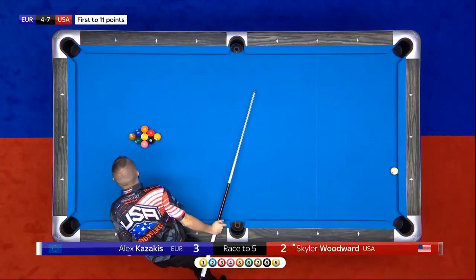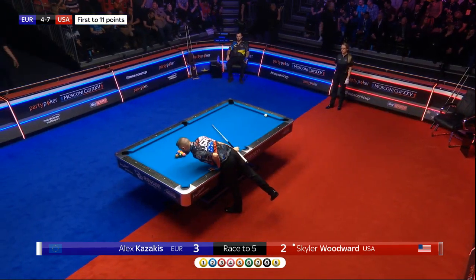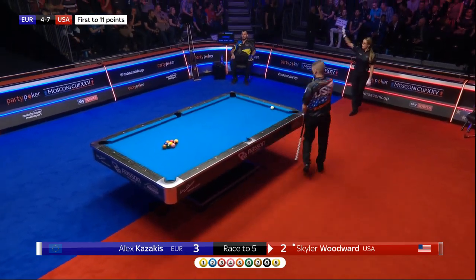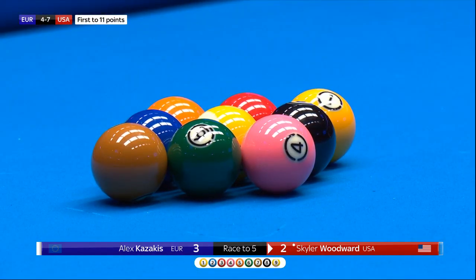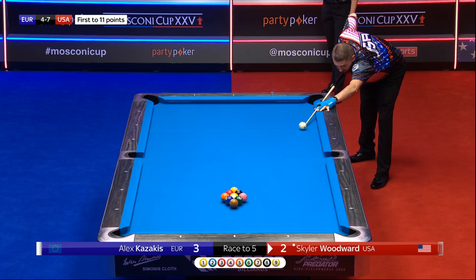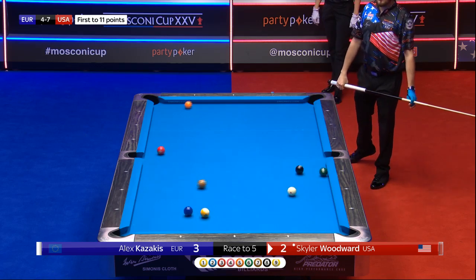Rack number 6. Skyler with a quick look at the pack. Give him an idea of exactly how he wants to attack that diamond cluster. Rack 6. That lag is so important at the top of the match, isn't it? Because this rack here is massive. When you're 3-2 down and you break, you know that if you lose this, you go 4-2 down and the other fella breaks. Massive, massive rack coming up here for the Americans.